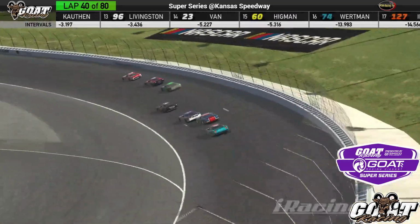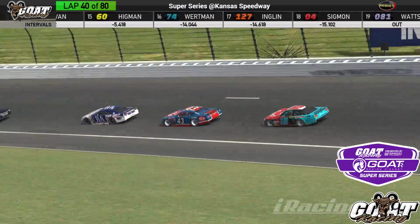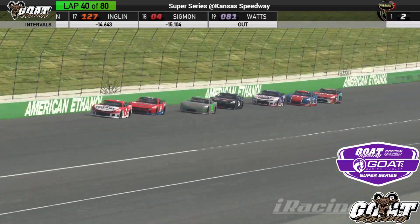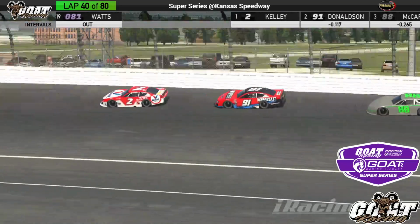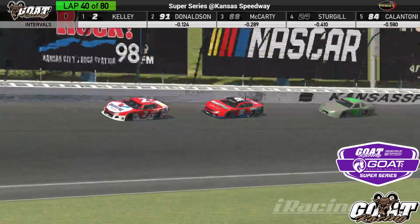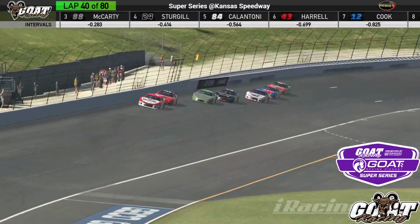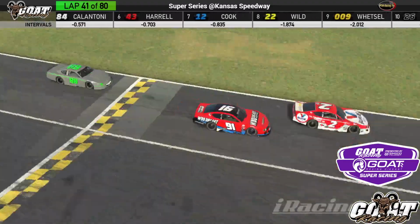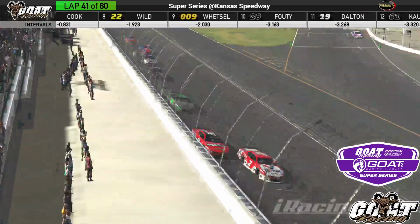The competition level is as ferocious and as fierce as it has ever been. And really, I think we're only just seeing the beginning of where it could go. Right now in the Super Late Models division on these bigger tracks, we've seen numerous winners, and no one had won two races until Mike Kelly finally figured out a way to do it and got himself two wins in the season, and then Donaldson followed in pursuit.